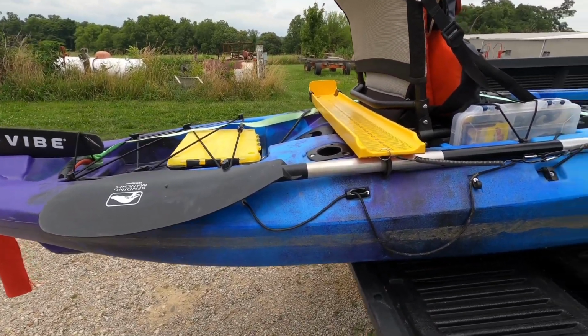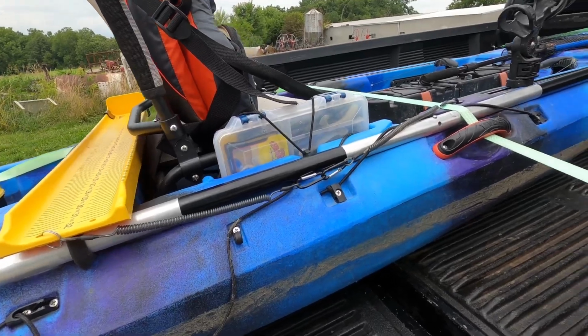This is a Bending Branches Whisper. Love this paddle. It's been great for me.